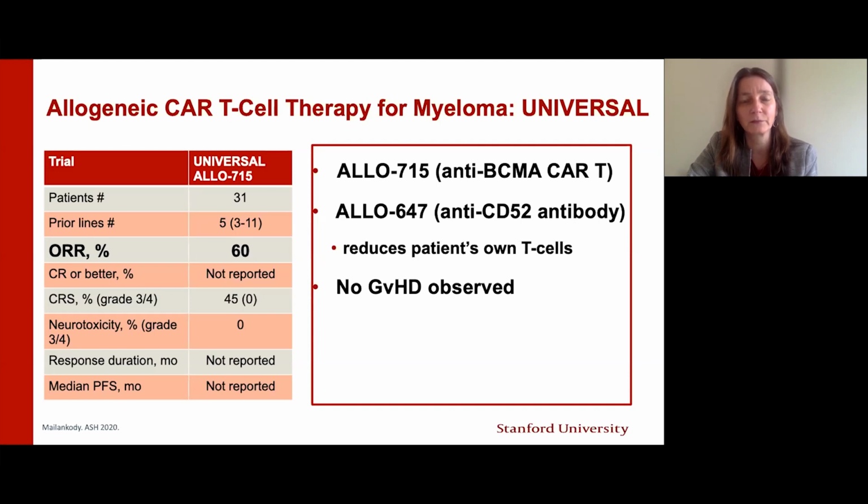maybe not quite as high as what we're observing with the autologous CAR T cell product, but it's difficult to do cross-trial comparisons because the population of patients that's treated in each trial may be slightly different in terms of how many regimens they have received previously and how refractory they are. But what was definitely also really encouraging is that no graft versus host disease was observed in the 30 patients who've been treated on this trial so far. And we have the study open at Stanford, and we have in our own patients not observed any GVHD, so that's definitely encouraging.